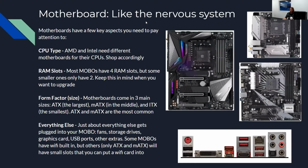Anyway, the motherboard is sort of like the nervous system. It's what sends the signals to everything. It tells it all how to work with each other. So for example, it's got just a few things you need to worry about that it tries to interact with.